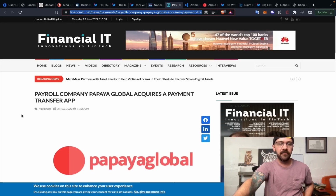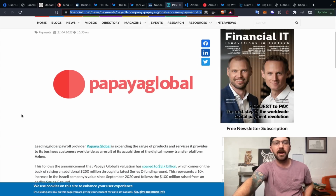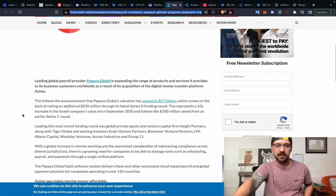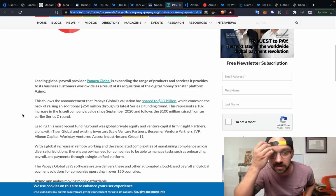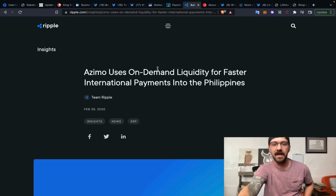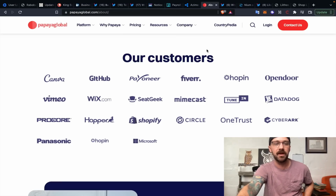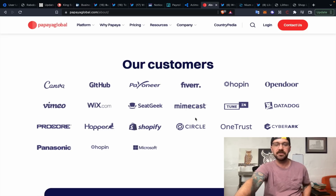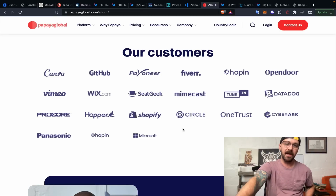All right, moving forward, Papaya Global has acquired on-demand liquidity and XRP utilizer Asimo. This literally just came across, I think, yesterday. What's interesting within this, obviously, we do know that Asimo utilizes on-demand liquidity, but Papaya Global acquired them. Tried looking through customers today. One of the interesting things, just briefly looking, is that Circle is one of Papaya Global's customers.